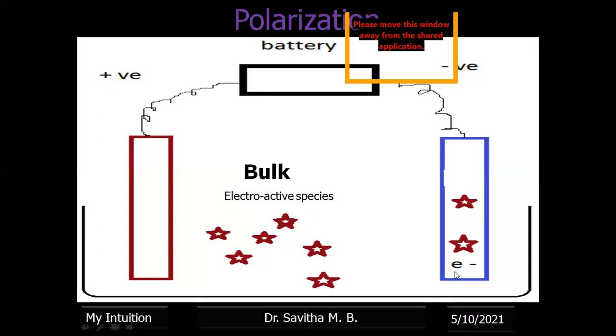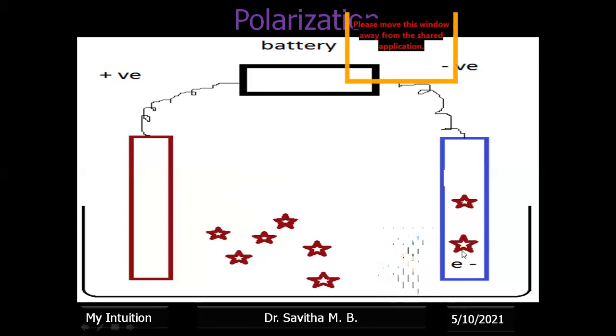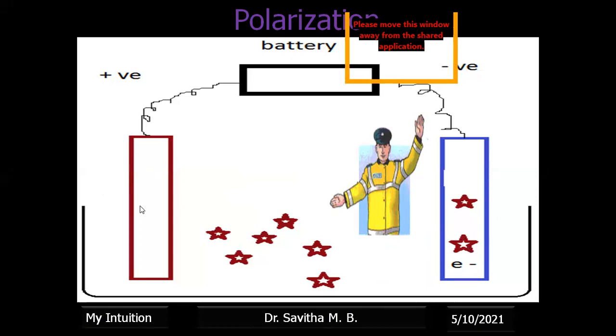Now in the cathode, electrons are already present. The cathode already has excess electrons. It will be waiting for the metal ions to come, right? It is requesting the metal ions to come. Therefore the cathode surface will request the anode not to give any more electrons, because it already has certain unaccepted electrons, right? Therefore the entire cathode surface will be waiting for electrons, and it will not be accepting further electrons from the external circuit, right? So here is a policeman which is actually telling the metal ions to go.